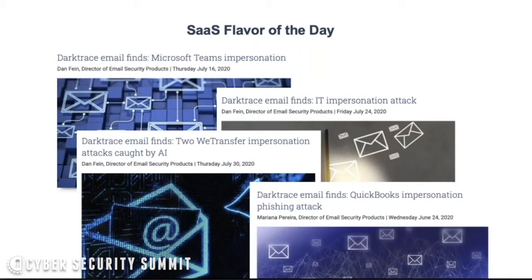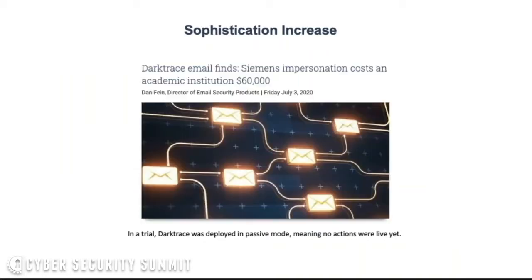In addition, we also wrote about an impersonation attack we saw. In this case, it was during a trial where Darktrace was deployed in passive mode, meaning no action was taken, but an attacker had taken over an internal Microsoft 365 account and sent a fraudulent invoice to the organization's accounts department. The invoice, which contained subtly edited bank details, claimed to be from Siemens, one of the world's leading automation technology companies that we've all heard of. Given that Siemens was an established supplier with a great reputation, the attack succeeded, and the academic institution unwittingly paid over $60,000 into the attacker's bank account.